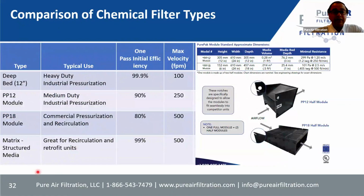All right, so this is the comparison of chemical filter types. We have the deep bed type of scrubber, which is used for heavy duty industrial pressurization, and this comes with 99.9% efficiency. We have the PP modules for medium duty industrial pressurization. With the PP12, we have commercial pressurization and recirculation, and we also have the matrix filter.